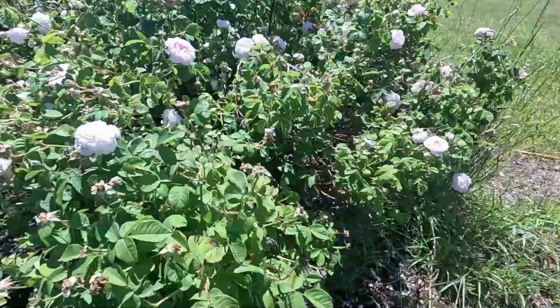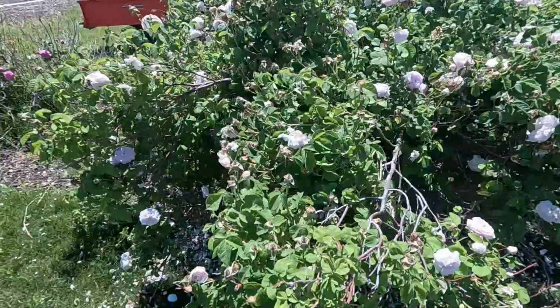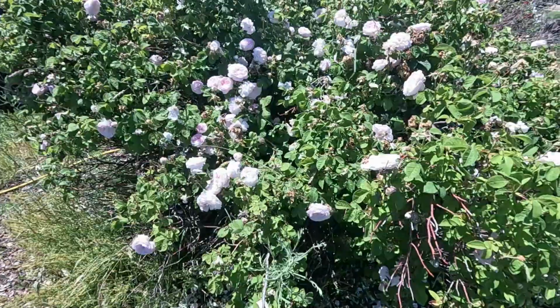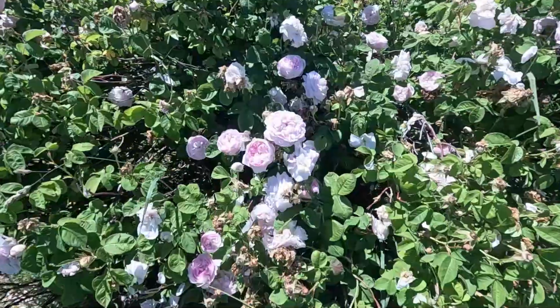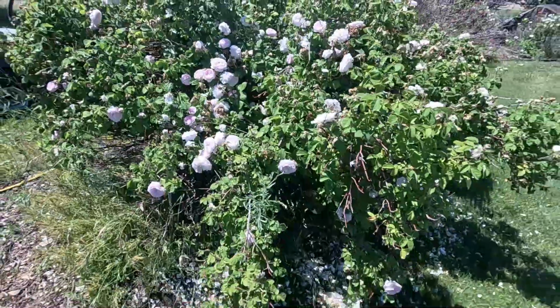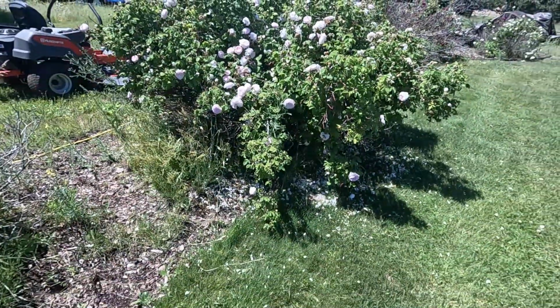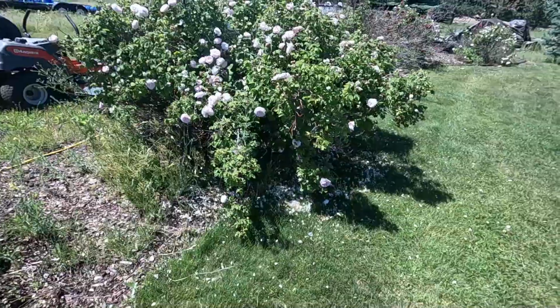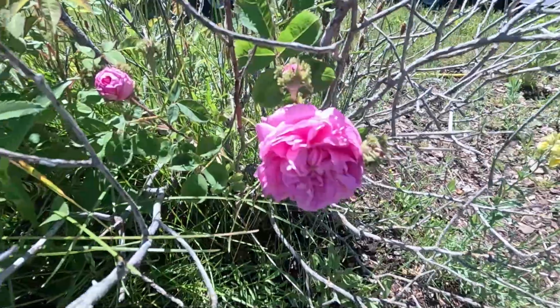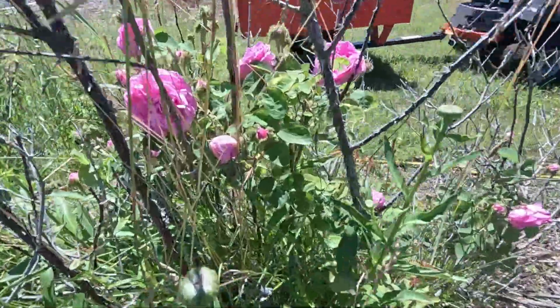And then we've got my only other one that did really well this season, this is Duchesse de Montebello. Beautiful, smells amazing, and it has the right size. It's the only one here that is really keeping its size the way it should. This whole border should be blooming that big. This is Crested Moss or Chapeau Napoleon coming back from the center.